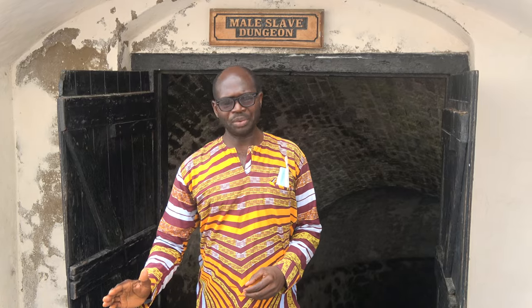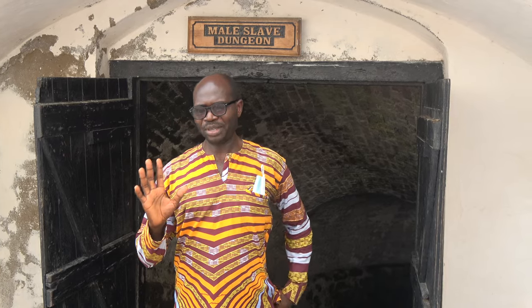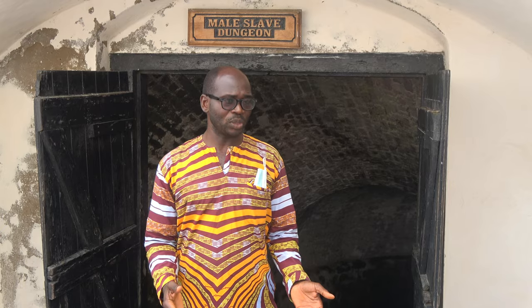So this building was used by the British as a colonial administrative center. The British were here till the time we gained our independence. They removed the British from the castle on the 6th of March, 1957. So the castle, from 1665 when the British built it till now, is 355 years, almost 356 years. But because we are still in December, it's 355 years old.